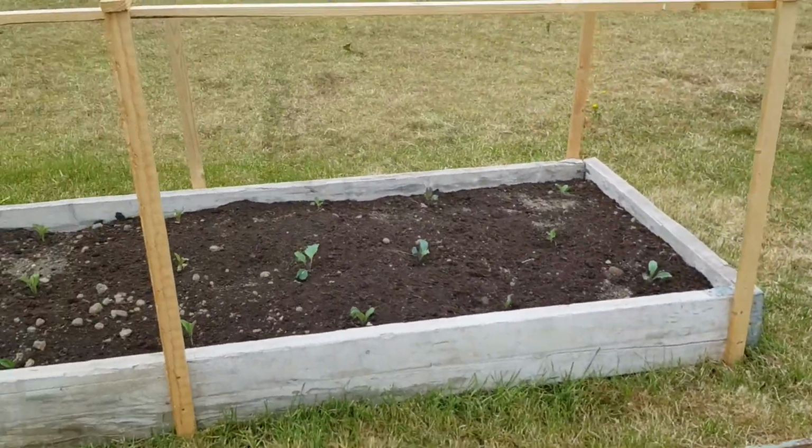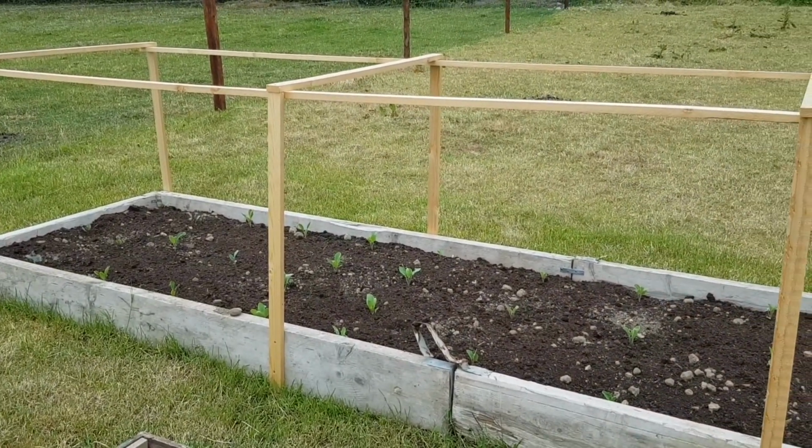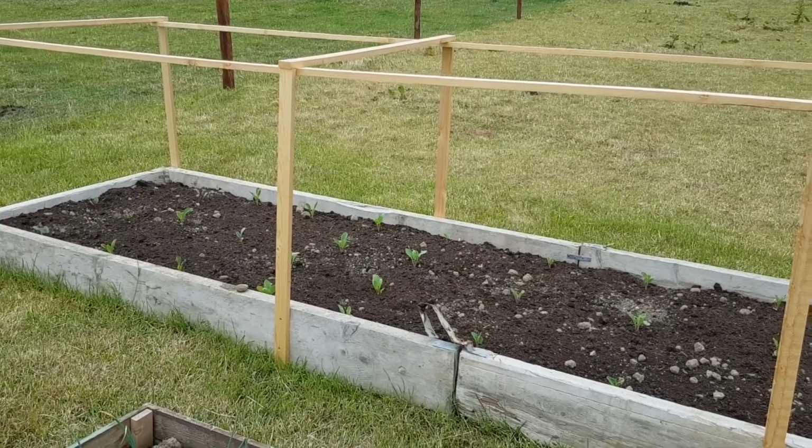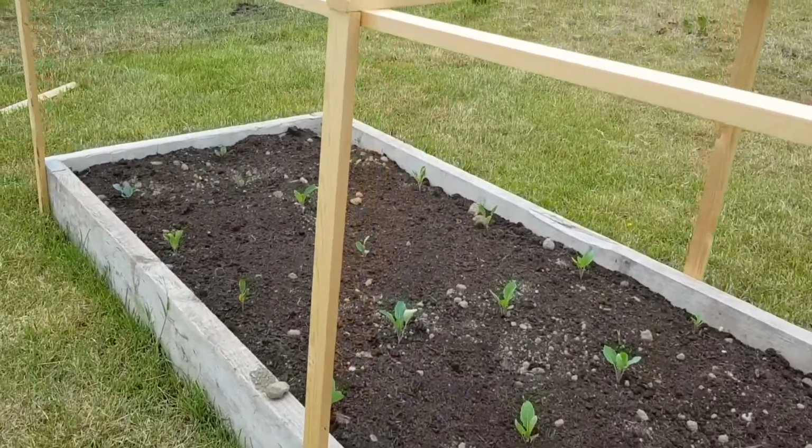Then this bed here, this is new from the last time. I've built this cage over the top of it. I'm going to put some of the netting across it to keep the pigeons and butterflies and things off. But I haven't got around to doing that yet. I just built the cage.